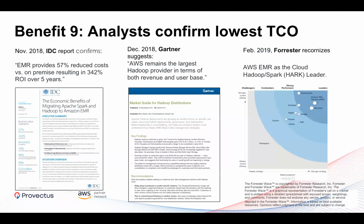Again, analysts are confirming the lowest TCO across the board. I talked about IDC earlier. Now there's a Gartner study that came out in December 2018 that AWS remains the largest Hadoop provider in terms of both revenue and user base. That's huge, because it means lots of people are using it, and that makes Amazon put more and more resources into it to make it better over time. And it's a clear leader in Forrester research, right on the top right corner.